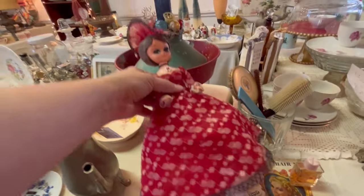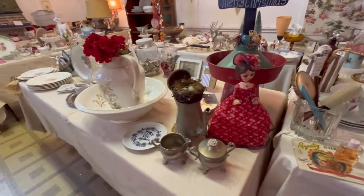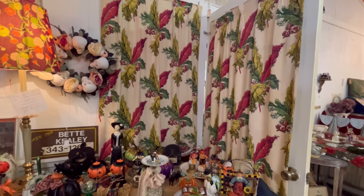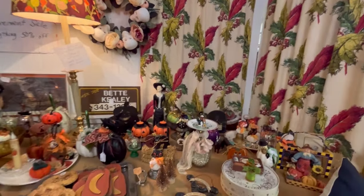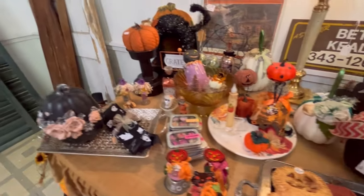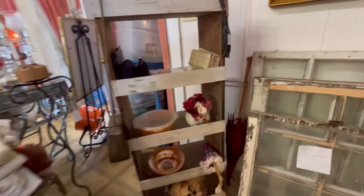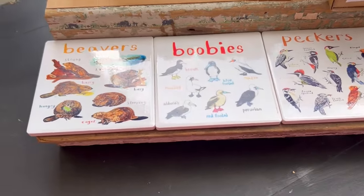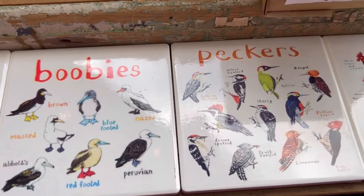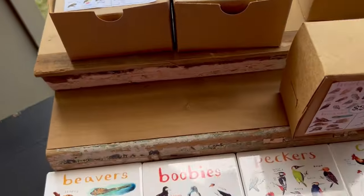Isn't she pretty? I like her dress. Look at those curtains. Three panels. I don't know if they're for sale, because she's got it stapled into the door. Halloween stuff. Those are coasters. Beavers, boobies, peppers, and cops. Look how great the lighting is.